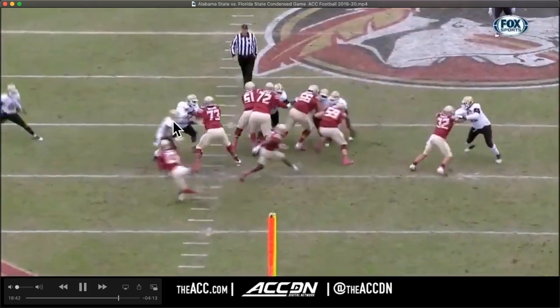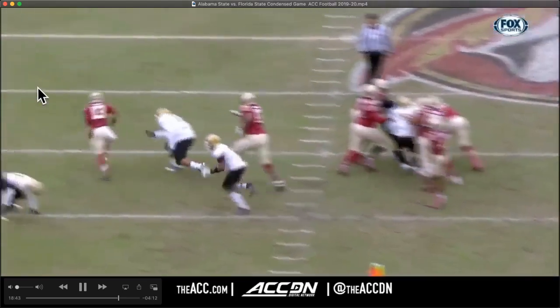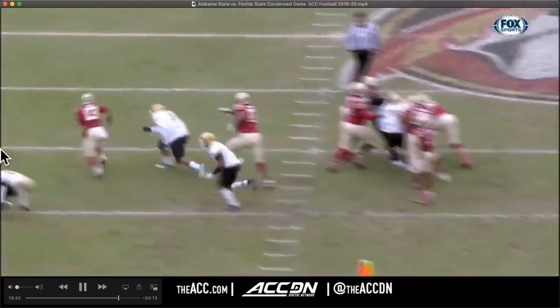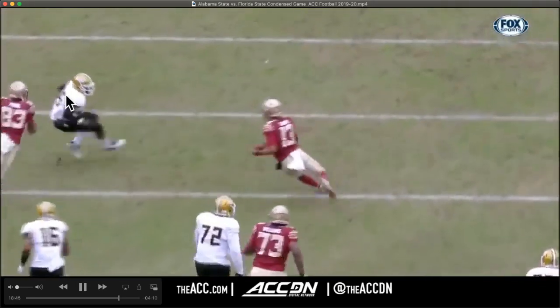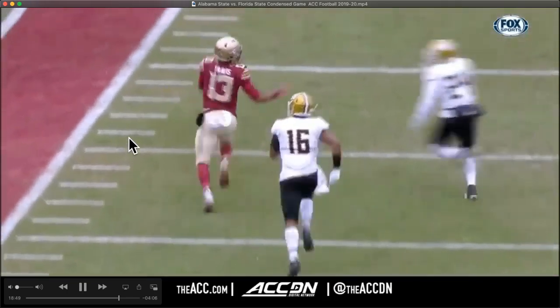And again, it's as simple as watch his shoulders, coming inside, and then make a guy miss. This guy's not responsible for the quarterback, and whoop. A little extra quickness at quarterback makes a huge difference, and he's a fast guy.